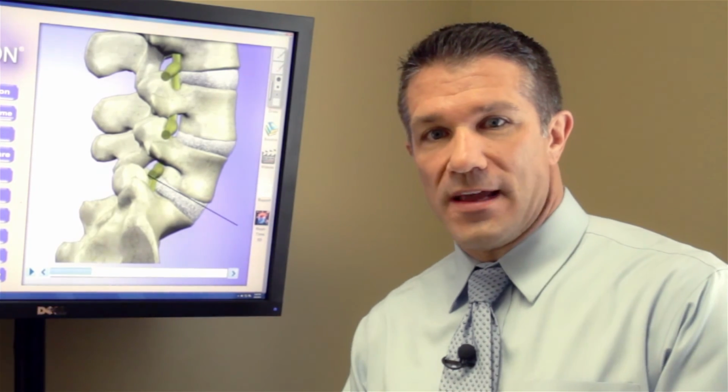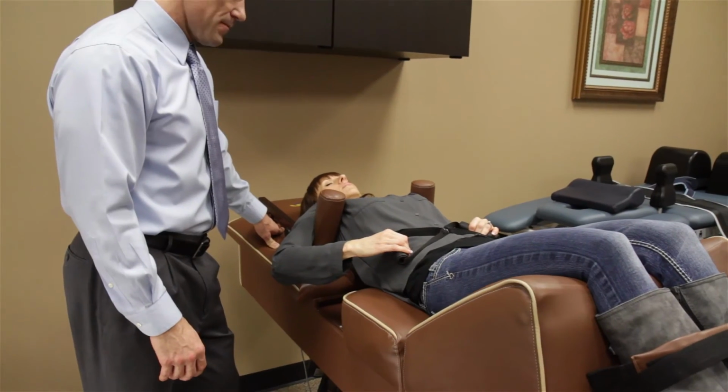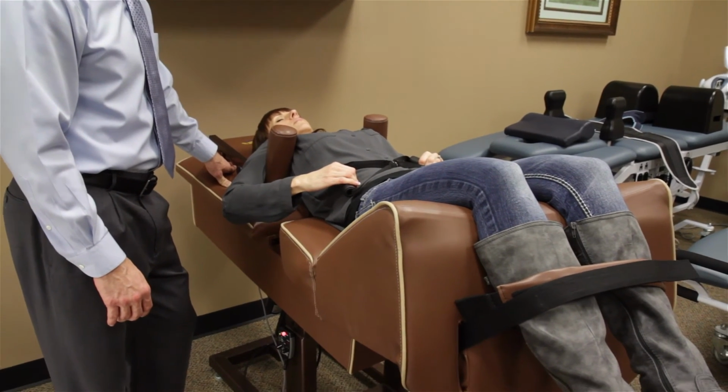Now, keep in mind that a lot of the Facet syndromes that we see are very, very chronic and don't respond to just at-home care. So that's why we have specialized therapies here in our office that we'll use to bring you back to a normal state, to allow it to function better, so we don't have to get to the point where the pain management doctor has to burn the nerve off in the spine.